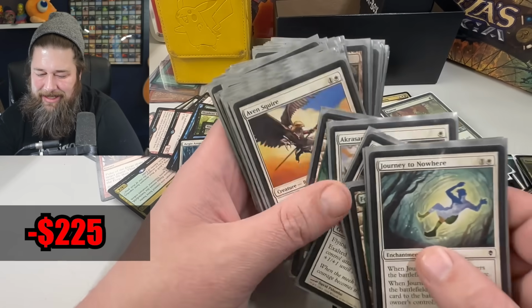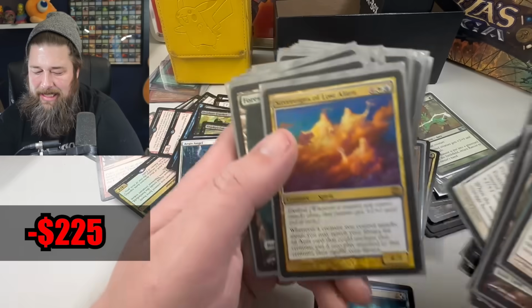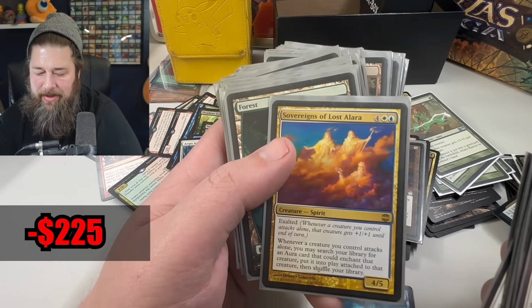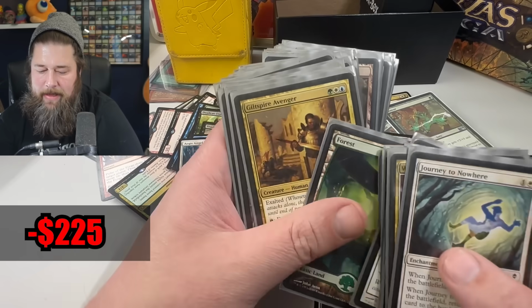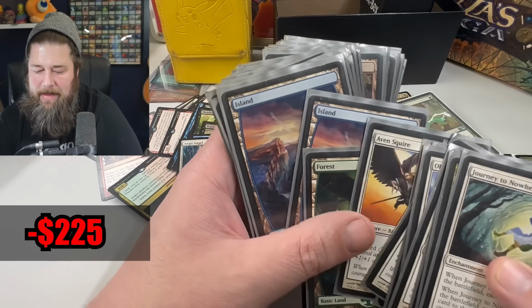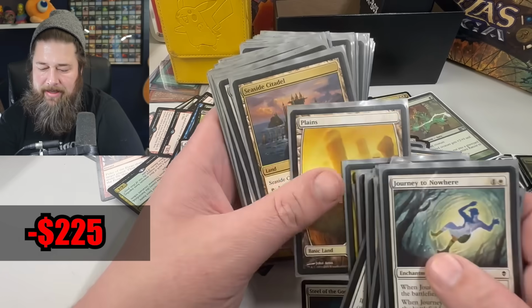Exalted. Oh, God. Battlegrace Angel. Ooh, Sovereigns of Lost Alara. Sovereigns is a sweet card. Maybe we get an Eldrazi Conscription out of this. That would be a hit at least. That would be some value. Guiltspire Avenger. This can't be a precon, right? This isn't some sort of duel deck, is it? I don't think it is.